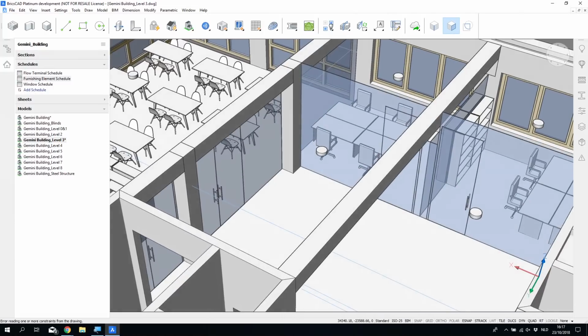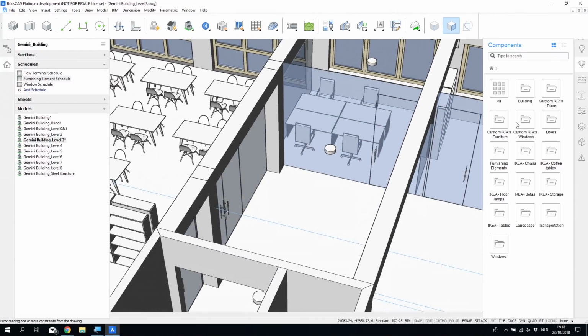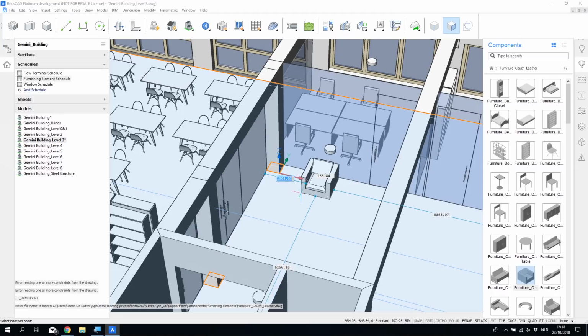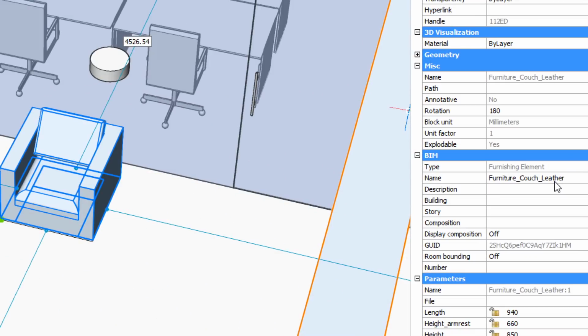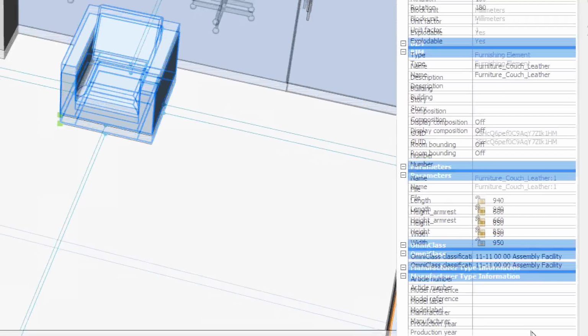Timon, while he's doing this, can you explain a bit more about how classification codes can be used as an organizer in the BIM? So classification codes are really important in a building information model because they help you to organize your BIM. Classification codes are typically defined on a national level or for a certain domain, or they can be related to the work breakdown structure of your company.